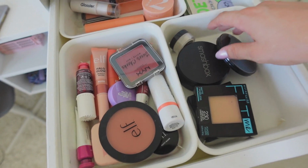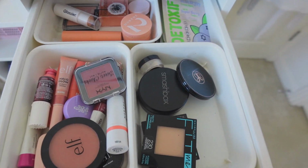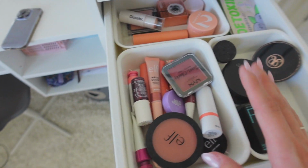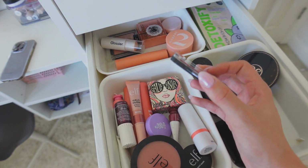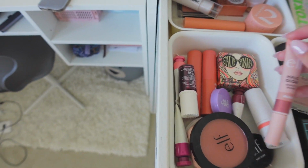But in here, I have my powders. I used to have so many more powders, but I cleaned it all out because I do not use any of them. And then my little blush compartment, I actually do go in here all of the time because I'm always switching between blushes. This is one of my new favorites right now, the NYX Sweet Cheeks. This is like a creamy powdered blush. The Halo Glow Beauty Wand, again, I just have 3 of these, the whole set.